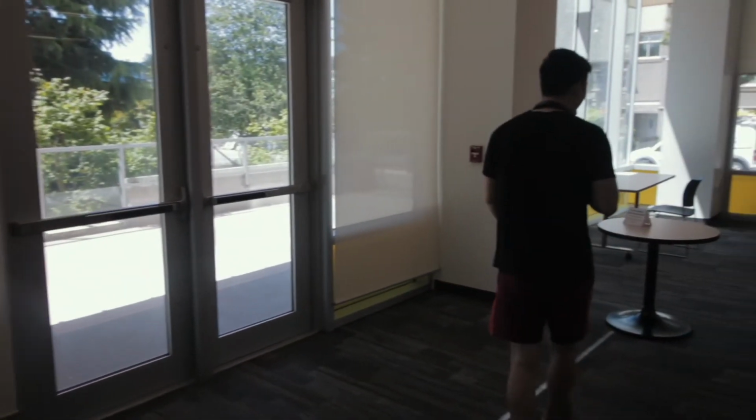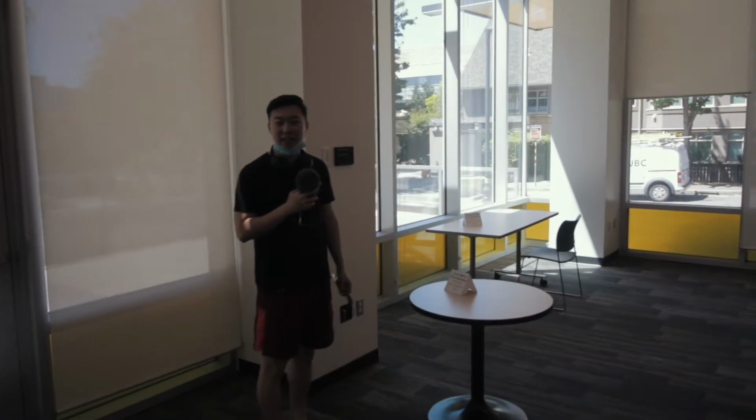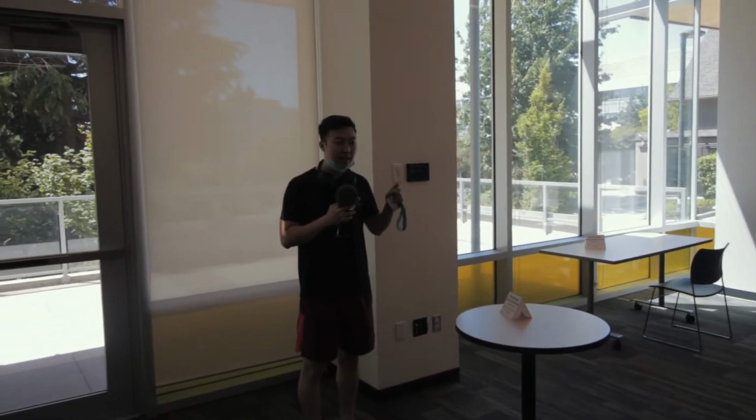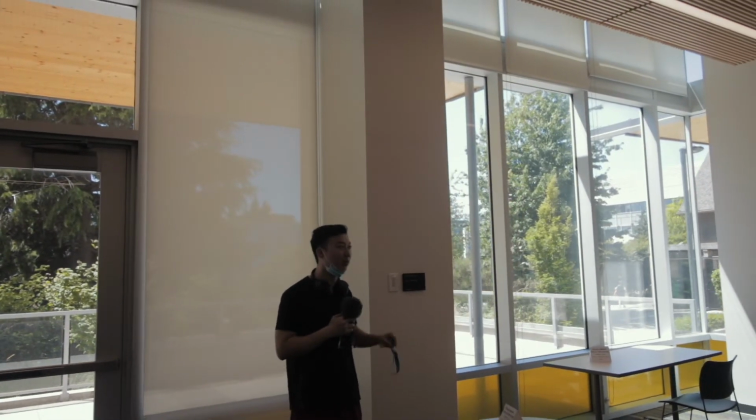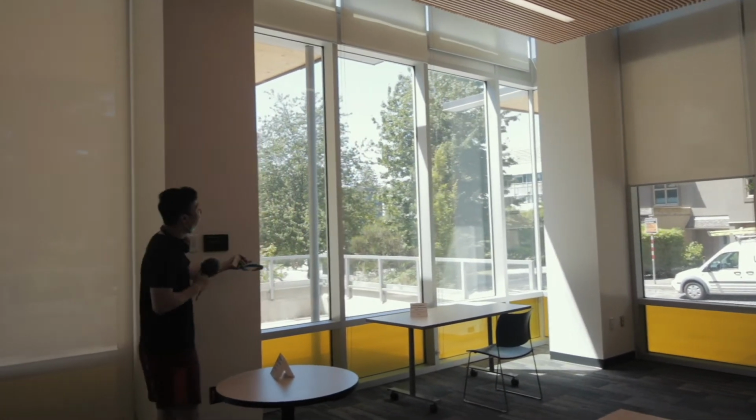In addition to that, we also have this super cool projector in this lounge as well. And last term, we actually had the NBA Finals played here a couple of times so that we could take advantage of the projector.